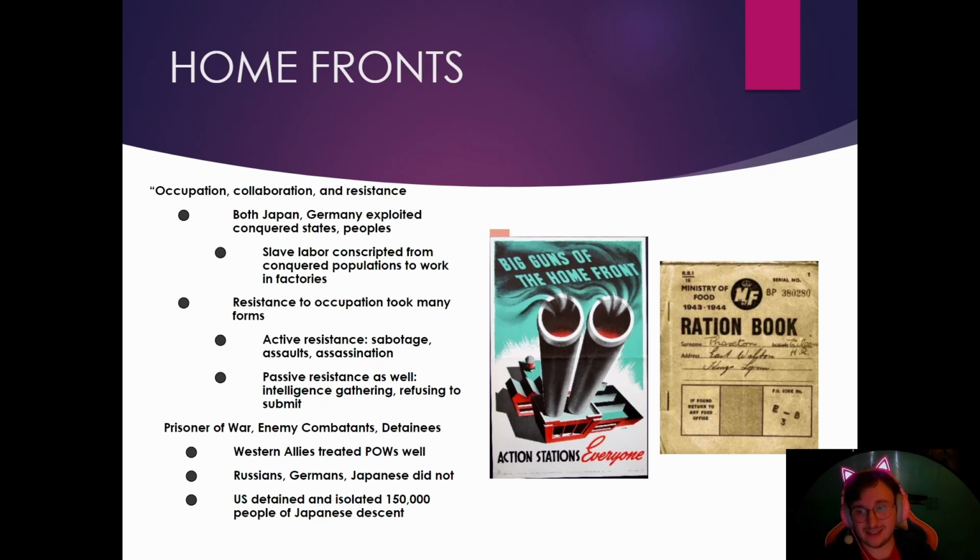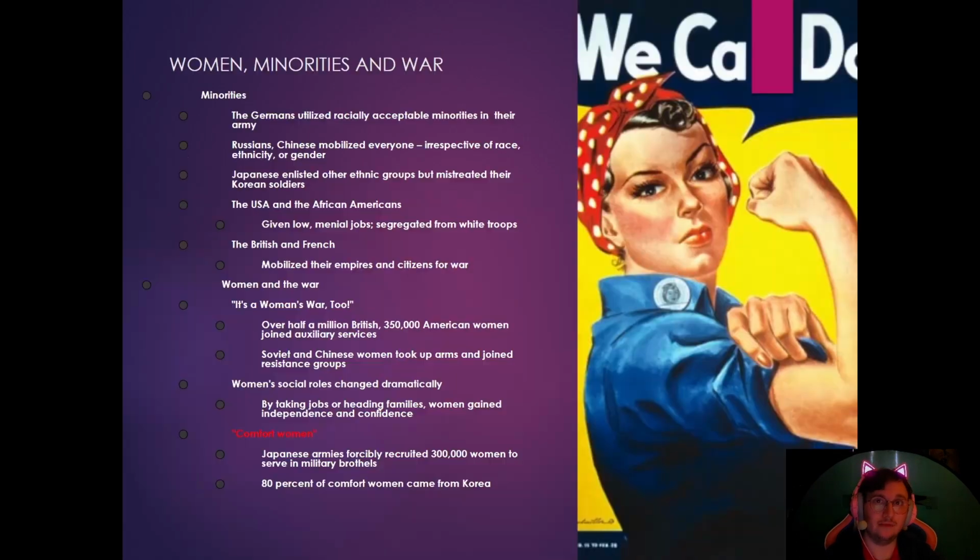Now, the United States, not so great either. They're going to detain roughly 150,000 people of Japanese descent, so Japanese Americans, whether or not they were citizens or not. They were detained in internment camps, which is basically a nice way of saying a concentration camp. But they weren't executing anybody, as far as I know, right? They were kind of camped away to alleviate the chances of rebellion or inter-country conflict.